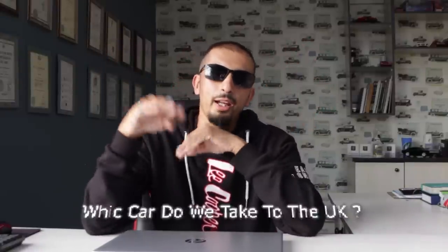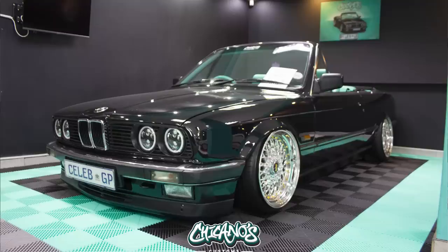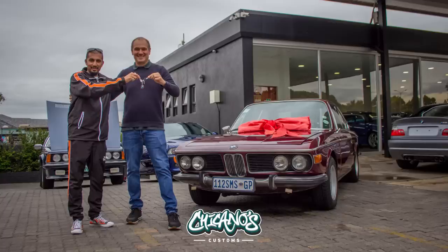So let's vote on which car we are going to be taking. Number one, we have Gamla GP, the bag 635. Number two, we have Celeb GP. Number three, we have the Banfine IS. Number four, we have the E9. E9 also has less work than all the other cars. So the 635 and the E9 has the least amount of work.